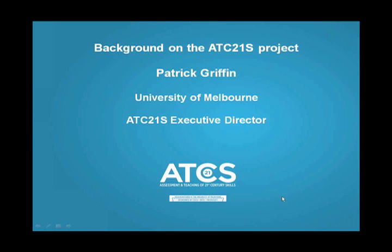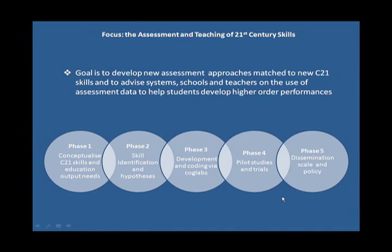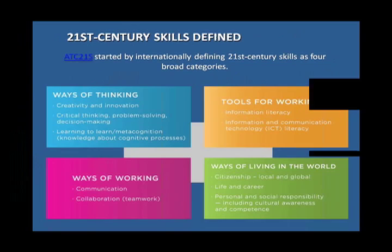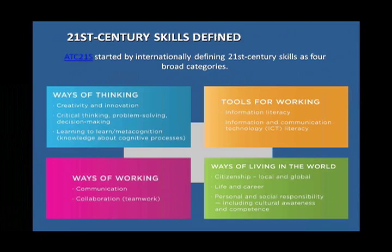There were several aspects of the slides to examine. The first of all is 21st century skills were defined as new ways of thinking, new ways of working, new ways of living in the world, and new tools for working. Within each of these 4 categories there were several subcategories of skills.